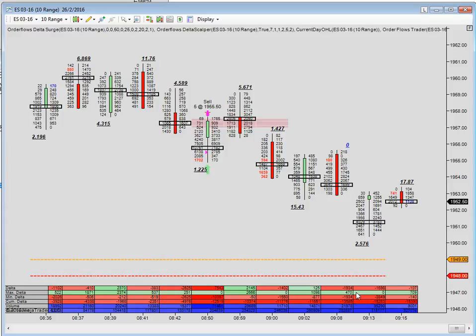Let's put in some decent volume numbers in this bar, even right up at the top of the bar.